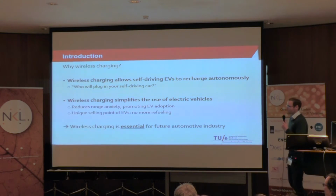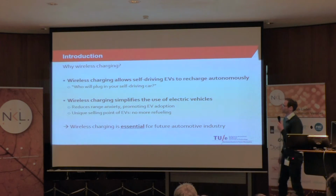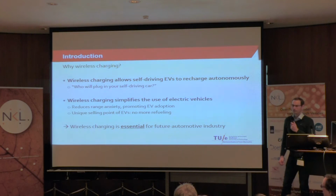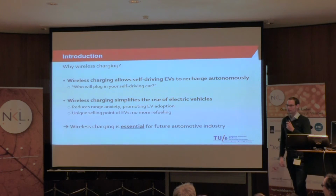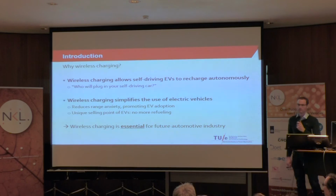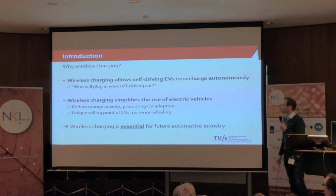So what is the role of wireless charging in this? Well, who will plug in your autonomous vehicle? It's not the taxi driver. The vehicle itself has to do this. And the easiest way to do this is obviously wireless charging.